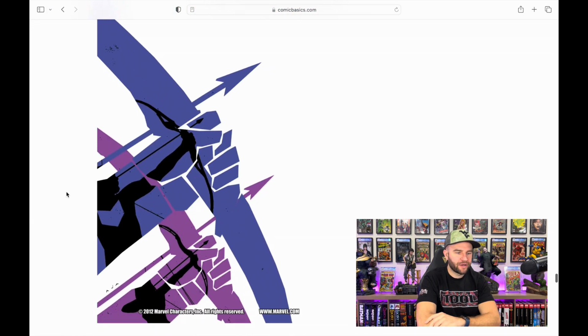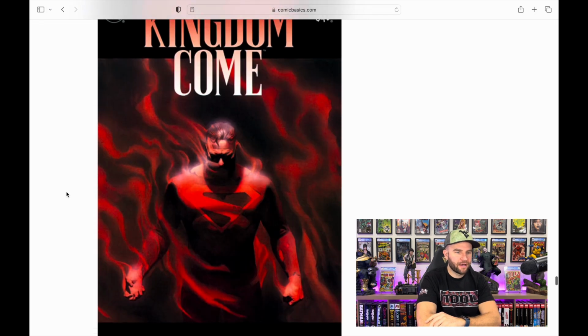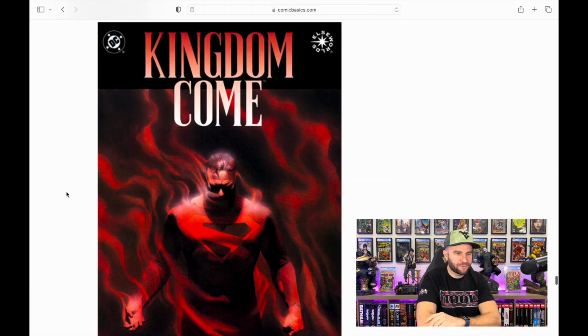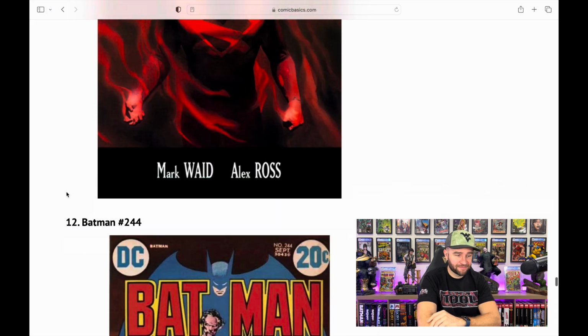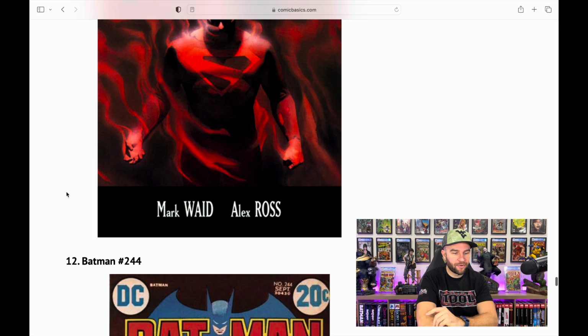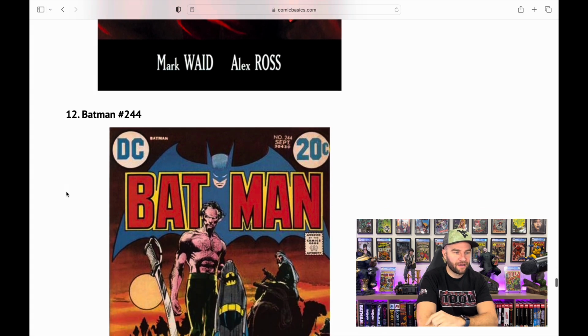Hawkeye number 3. Yeah, okay. Kingdom Come. Yeah, this is Alex Ross's masterpiece. This is an epic cover for sure. A top 20 cover? No. The Alex Ross cover that should be here is the Harley Quinn, not numbered, the first DC continuity Harley Quinn. That's what should be there.